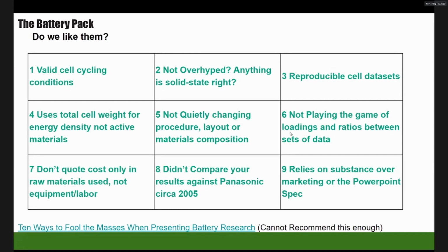It's okay. Anyway, so this is our qualitative category. It's kind of like a "do we like them?" So really what we're doing here is we're looking at the company and seeing how they present themselves, right? As fellow battery engineers, what we want to do is really understand the technology and make sure that you are not presenting yourself in a manner that is unrepresentative of the technology that you're using.